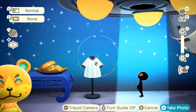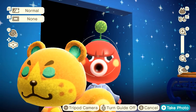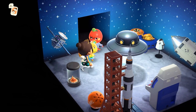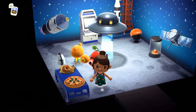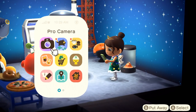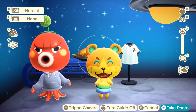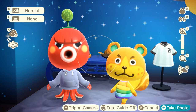All right, let's back up a little bit. Oh, I never noticed that the little alien has like a cute little belly. All right, Grandpa Octavian. Yeah, these guys totally look like they're ready to talk like alien conspiracies. There's not enough room in this building for everybody, which is kind of cracking me up. All right, maybe I can look at them from over here. I love this. All right, you two are precious. There you go. All right.